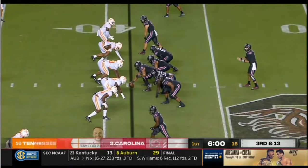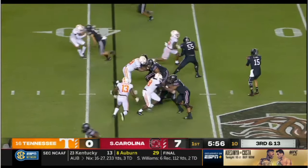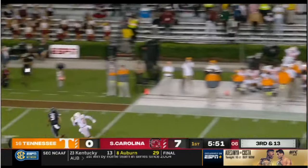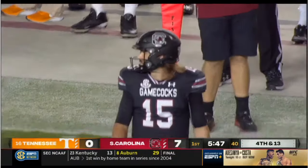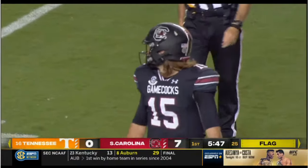After that great open field tackle by Alontae Taylor, Gamecocks are behind schedule. Empty backfield for Hill, who's flushed out, rolls out, throws, and it's incomplete. He's looking down the field for his tight end, Nick Muse, but a flag does come in back near the line of scrimmage.